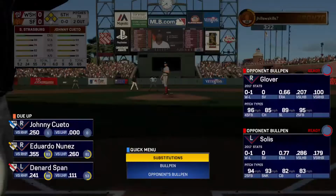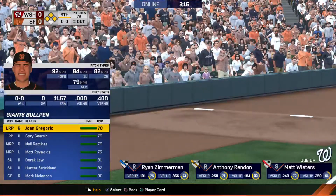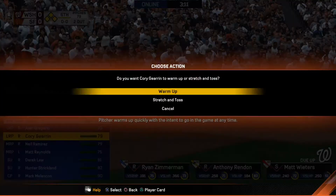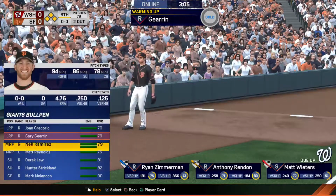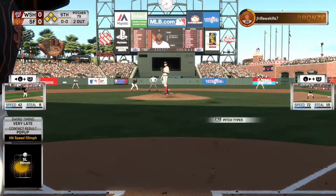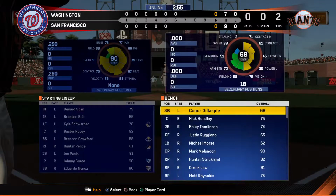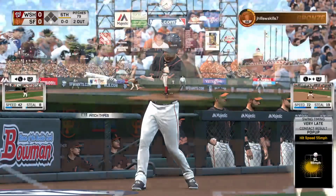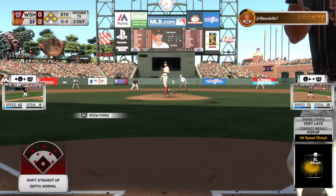The pitcher, number 47. Striding into the box, Johnny Cueto. 0 for 2 here to start the afternoon. Connor Gillespie will grab a bat and hit for the pitcher here. Cueto, number 21, Connor Gillespie.